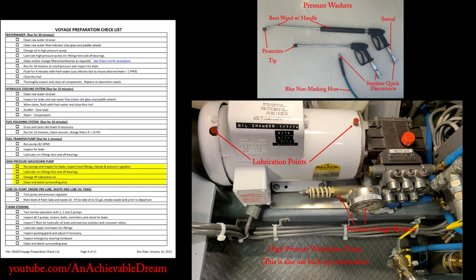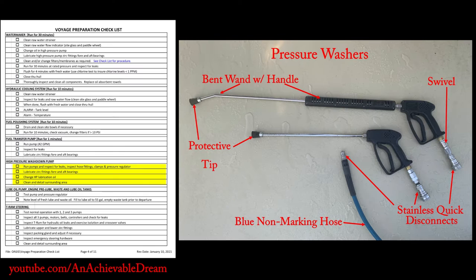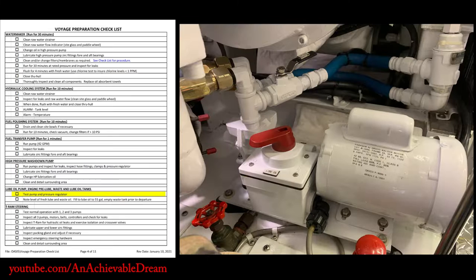You'll want to order a blue non-marking hose, stainless steel quick disconnects, and an angled wand extension. Be sure to adjust the pressure down to under 700 PSI and to start with a 15 degree tip and a number 7 spray nozzle. We test this system every time we start the main engine, since we also use our lube oil transfer pump to pre-lube our main engine.